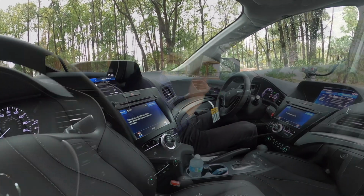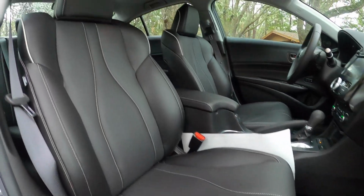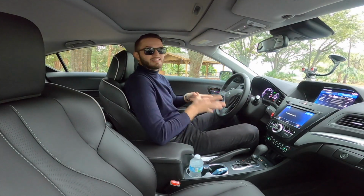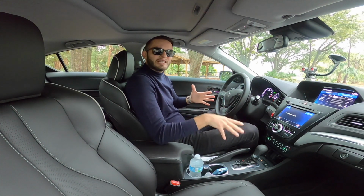They're heated front seats, 10-way power adjustment for the driver, 4-way for the passenger. That is something, when we're comparing it to the rivals, I like that we're getting 10-way power adjustment. However, they seem to always give a little bit less for the passenger.